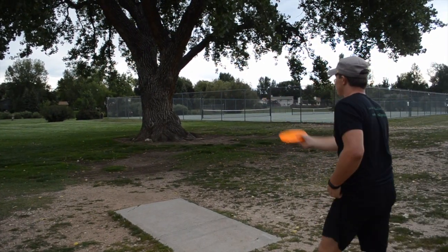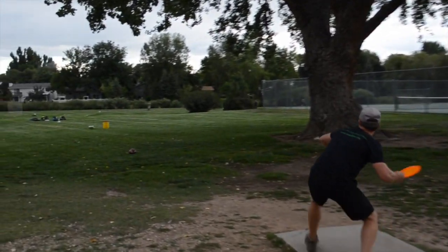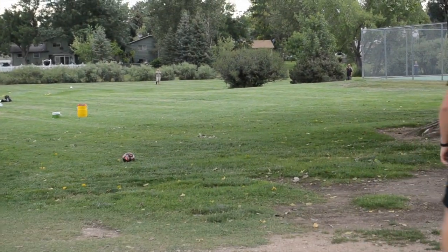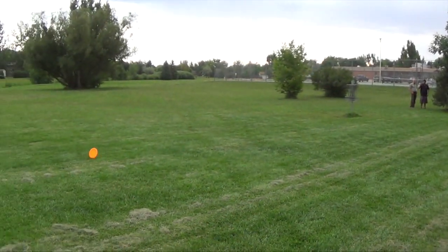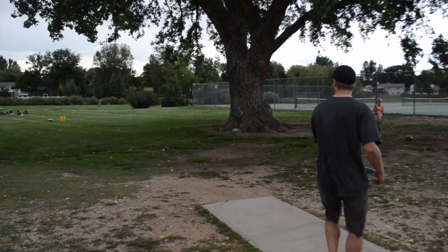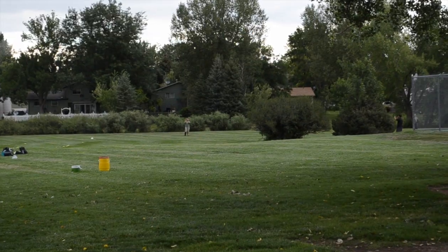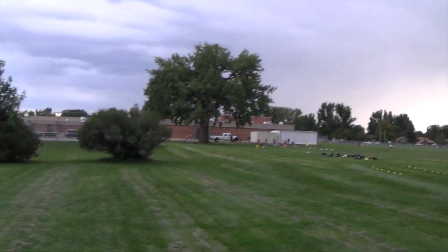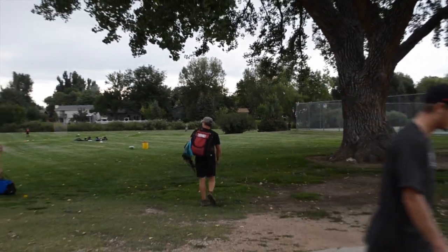Probably a good 10, 12 mile an hour. Let's put it wide. Pull him over. Looks like he's a little long, probably about 30 out. Chris opting for the high hyzer, trying to get the wind to pull his left shot over there. Left a little wide, but looks like he's about pin deep.